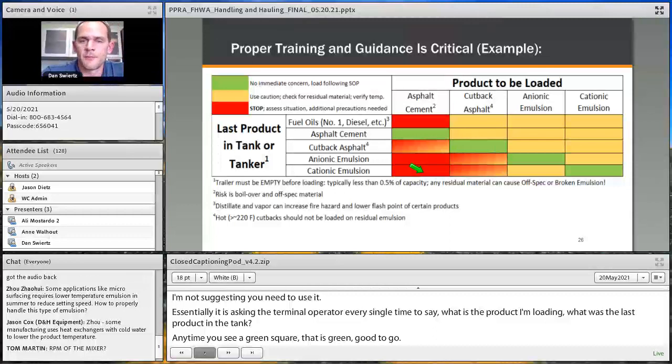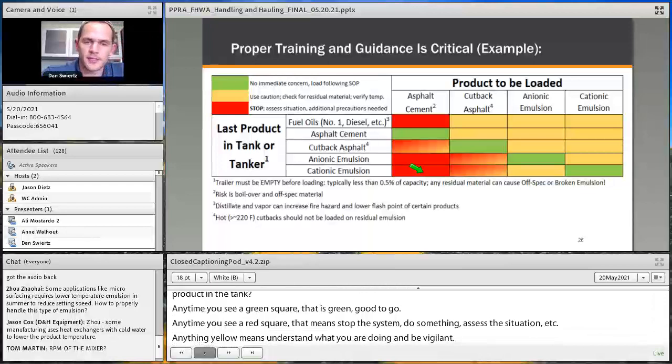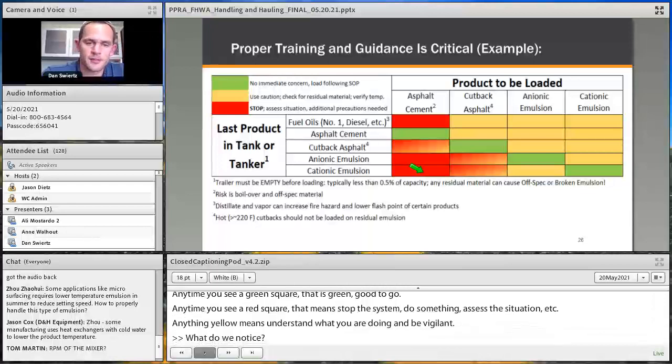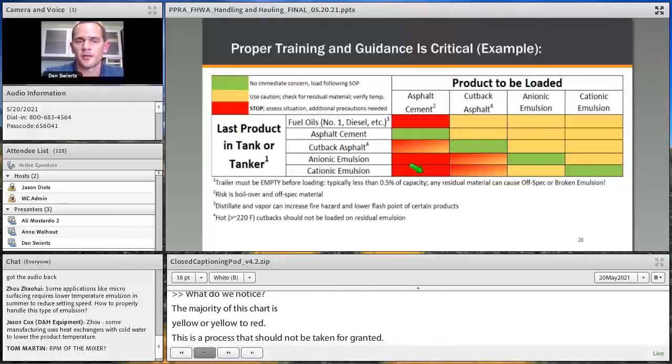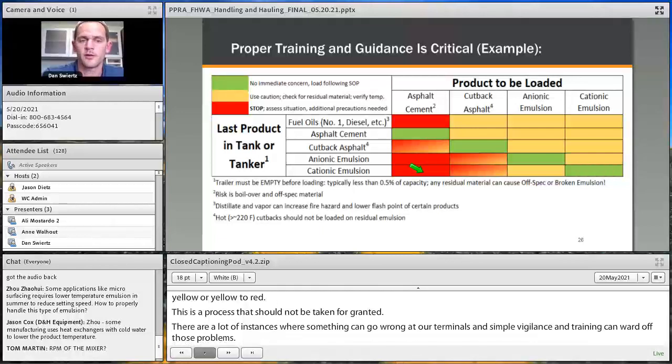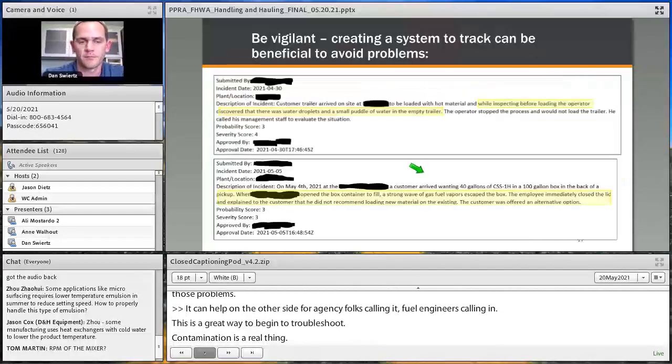So what do we notice? The majority of this chart is yellow or yellow to red. So this is a process that shouldn't be taken for granted, right? There are a lot of instances where something can go wrong in our terminals, and simple vigilance and training can really ward off a lot of those problems. And it can help on the other side too, for the agency folks calling in, for the field engineers calling in. This is a great way to begin troubleshooting. Contamination is a real thing, it happens. Understand what we loaded, what was the last product, and what could be any sort of problem with mixing the two.